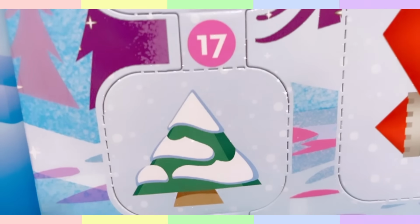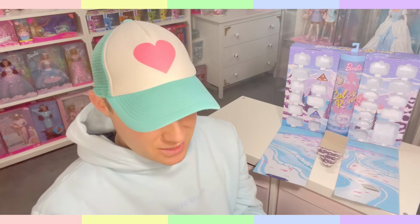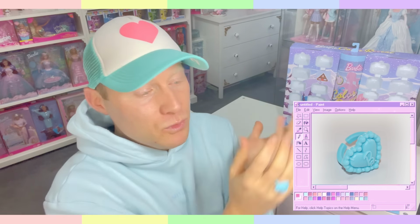22, which was behind this snowy pine tree, and it held a pastel blue ring for you. Let's see if I can fit it. I can, actually. It even fits me. That's really bad. I have just really skinny wrists and very tiny hands for some reason.